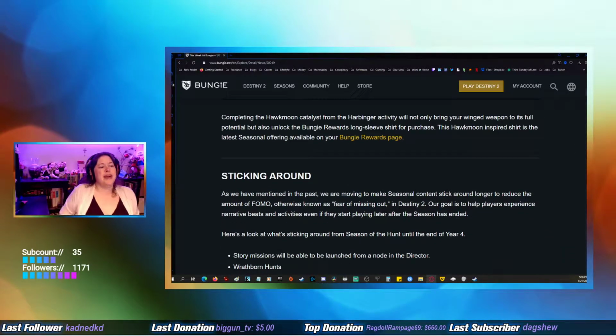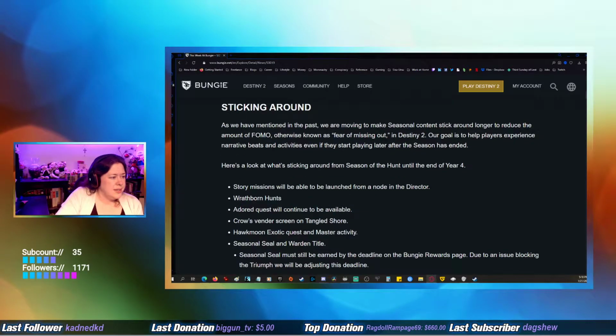Completing the Hawkmoon Catalyst from the Harbinger activity will not only bring your winged weapon to its full potential, but also unlock the Bungie Rewards long sleeve shirt for purchase. This Hawkmoon inspired shirt is the latest seasonal offering available on your Bungie Rewards page. I'm not going to open that up because there is personal info on it.